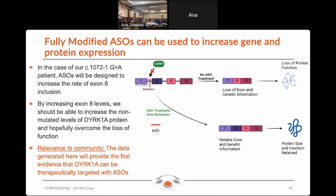And the foundation where we work, as I said, we're more on the rare, ultra-rare mutations, i.e. a mutation of one. But we've helped them. So these are in patients and they are making a difference. If we can prove in cells that we can increase the amount of exon selection, and that leads to an increase in protein, then we're well on our way to treating our first patient.